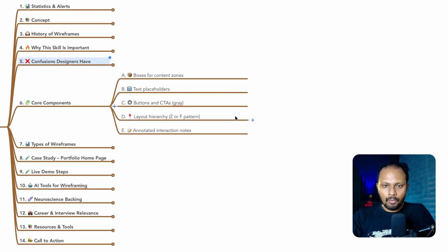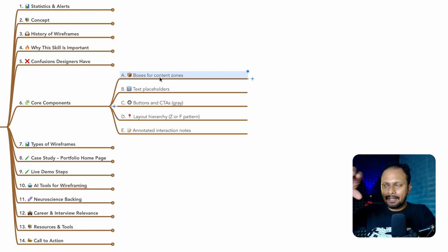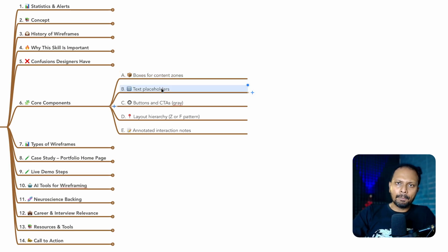Okay, Jagdish, so what are the main concepts for? See, a wireframe is basically the content zones, like where and how you want to keep the content inside your mobile app or website or anything like that. Second, it is also a placeholder for your typeface, your heading, your subheading. And mainly your calls to action, your buttons, your interactions can be well planned, particularly in the grayed-out region.